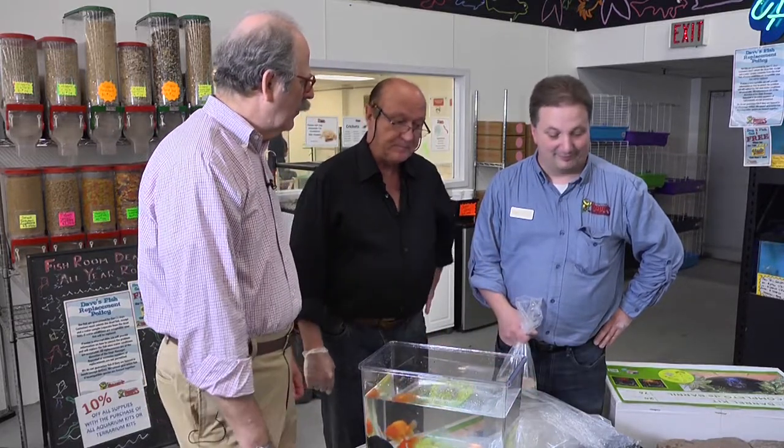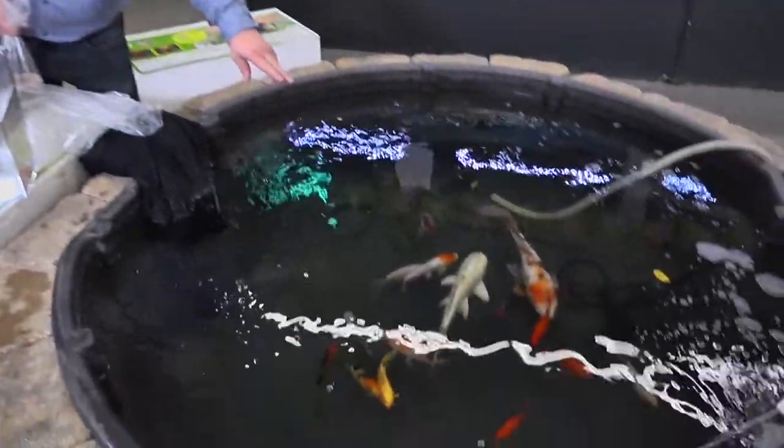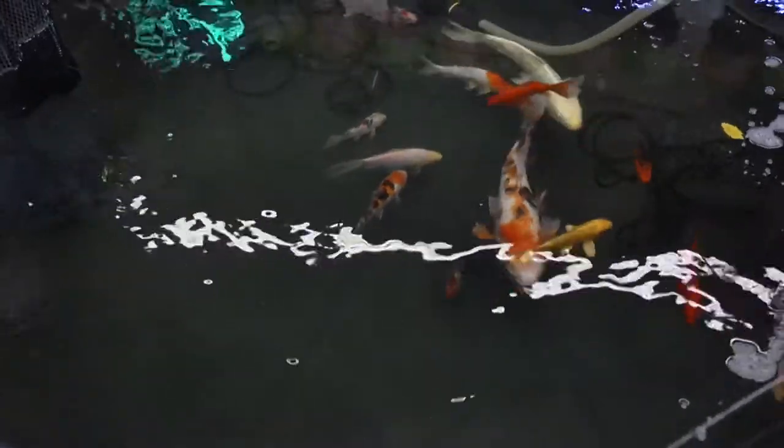What are they? Those are our butterfly koi. Those are straight tail koi right there. Ed can give me the more Japanese name. I believe that's a showa. The white one over here is a mirror koi. What are these? These are goldfish, because they don't have whiskers. Koi have whiskers.